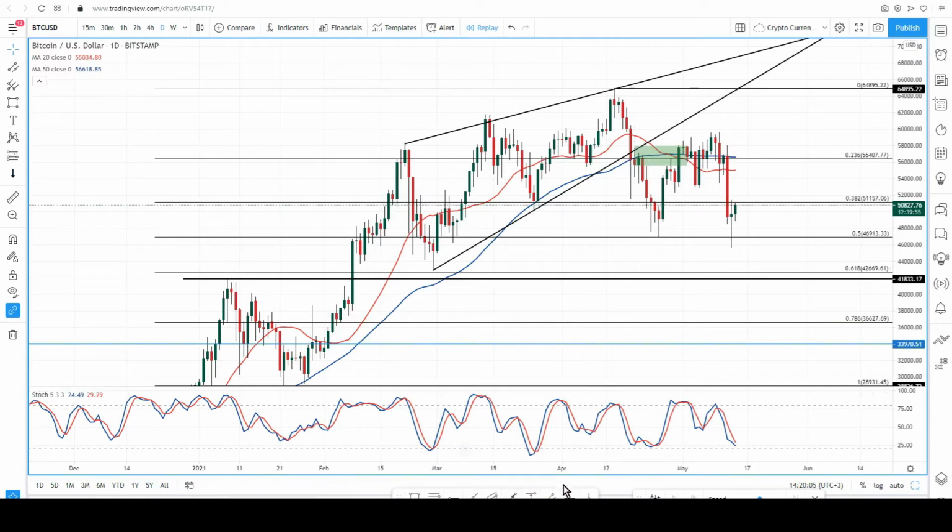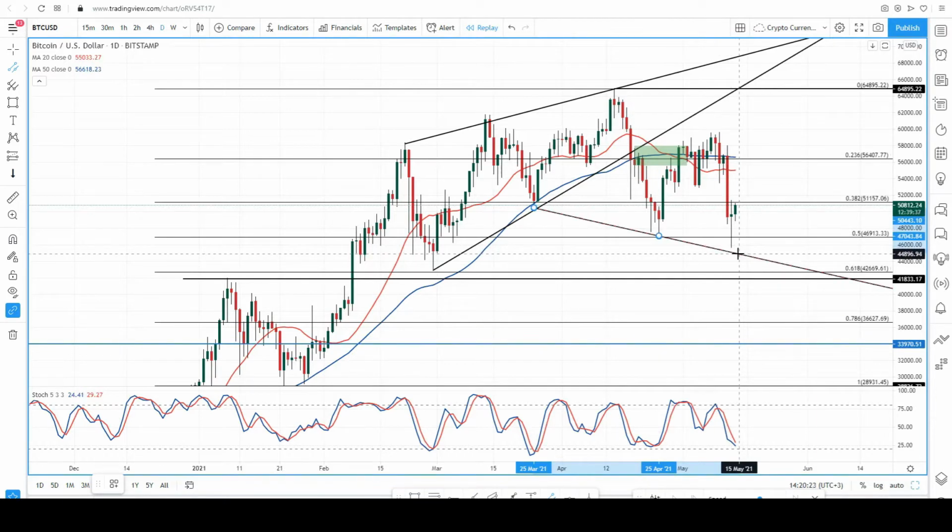So first of all, I'm going to draw a couple of channels here. Let's take from that low to this low, and we can see how the market came almost down to this same trend line again, but then bounced. So it gives you some validity for this idea that you should connect those 2 points.